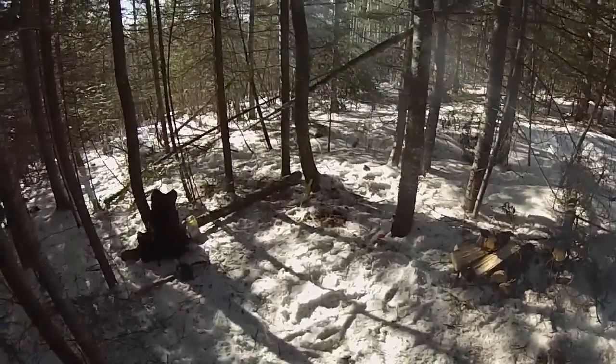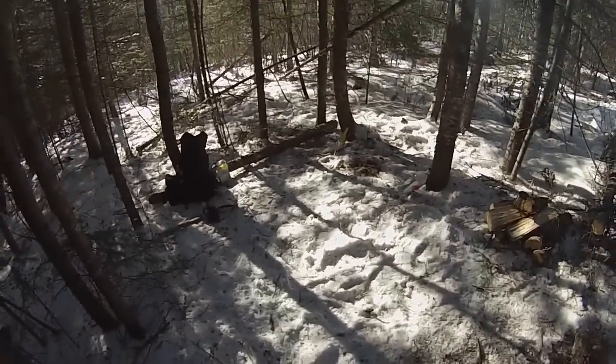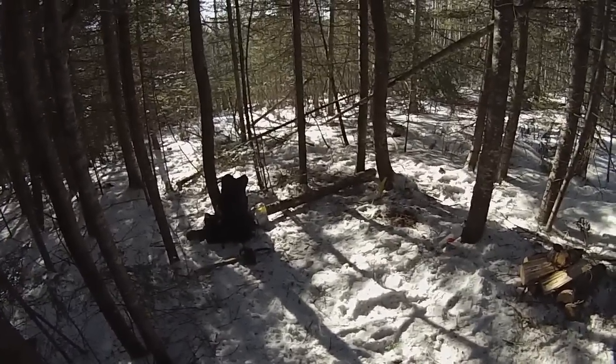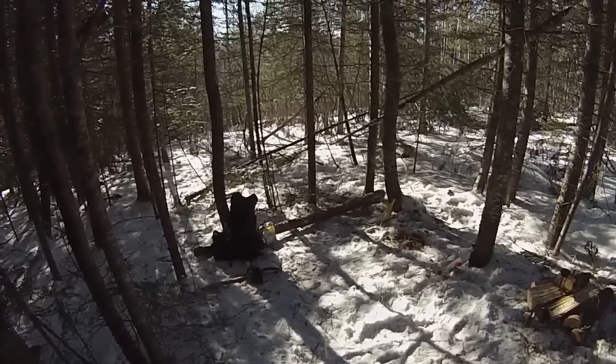I think by the time I get my shelter done up, and it's not the best of spots, you know, with the way that the water will flow. But again, if my bed's up off the ground, it doesn't really matter. I mean, you know, we'll make do.